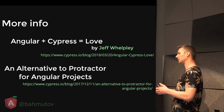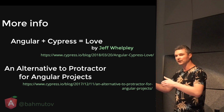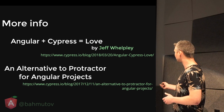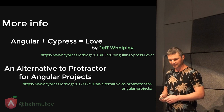So once we decided we have to re-engineer the developer experience, we asked what should we do? Oh, an Electron app, because that allows us to look closely into your code and observe your application. So if you're using Protractor, it's really easy to switch to Cypress. So I wrote a blog post. Hit me up with any questions.